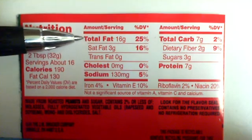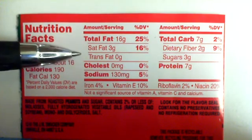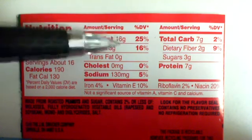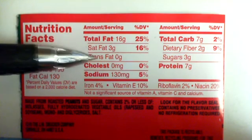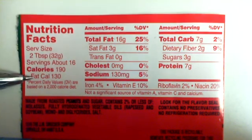Everything that you're going to find under this fat label is bad. Nothing is good. So you want this number to be 0, right? We really don't care what this number is. We don't really care about anything in this column. We're going to get our nutritional information based on fat from this number right here. And here's how.